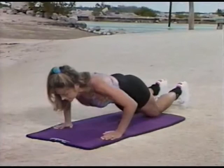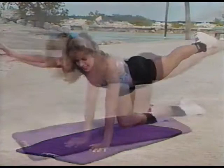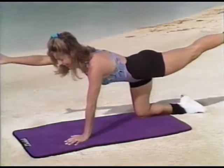And I want you to try this exercise. This is a balancing exercise. One arm, one leg, balance. This is the opposites. Can you do that? Give it a try. If you can't, just practice. It does take time. Let's try the other side now. One side might seem a little easier than the other.